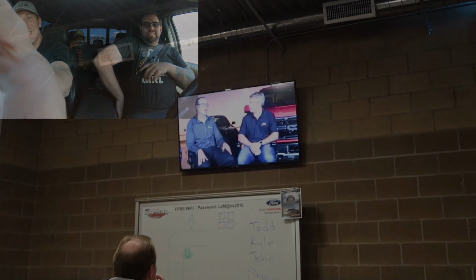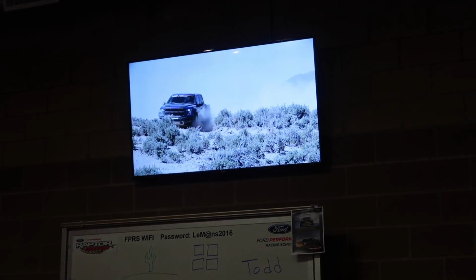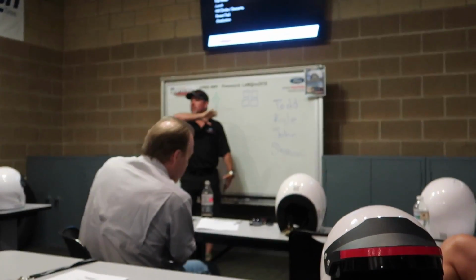All right, we'll punt this footage in the trash. Well, Henry, as you said, Ford F-150 Raptor really is the ultimate high-performance off-road vehicle, bar none. There's nothing out there like it. We'll jump in our trucks, we'll pair up, we'll head out and do our on-site breakouts.